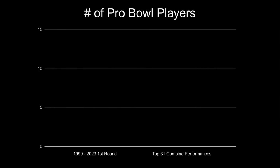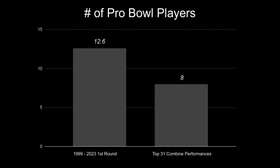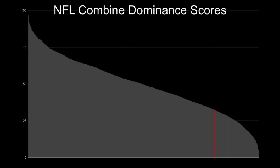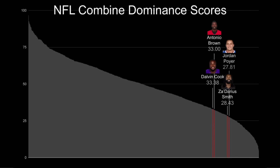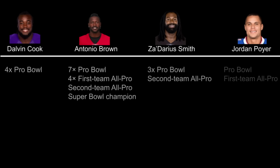From 1999 to 2023, the first round of NFL drafts produced an average of 12.6 Pro Bowlers. The top 31 most dominant combine performances produced a total of 8 Pro Bowlers, which makes for a pretty weak theoretical draft class. In fact, some of the least dominant combine performances produced some of the better players. Dalvin Cook, Antonio Brown, Za'Darius Smith, and Jordan Poyer all ranked in the bottom quarter of dominant combine performances, yet they've all carved out pretty successful NFL careers.